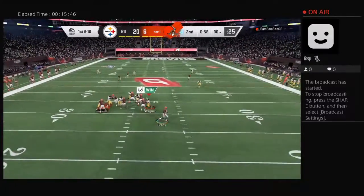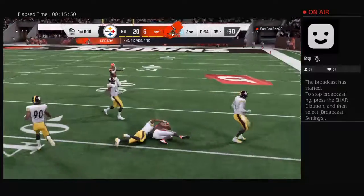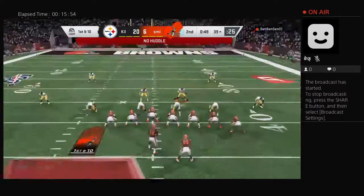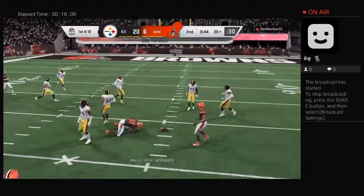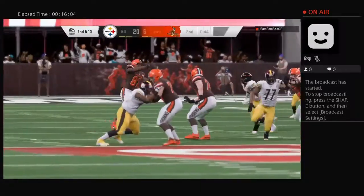Now a play fake here on 1st down. Oh, he got position on him, and he pulls it in. A really nice gain of 25 yards. Here's Brady. And this will be incomplete. Physical play on the football there, and it's 2nd down.